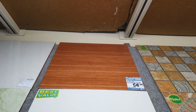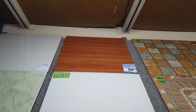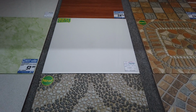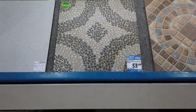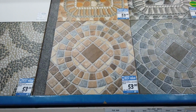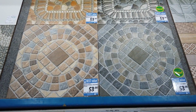This one is wood effect. Wall tile or floor tile, 54. And this one, the plain polished one, is 45.70. I think that's discounted already. This one is an outdoor tile pattern, 53 pesos. This one is another outdoor tile, 53 pesos each.